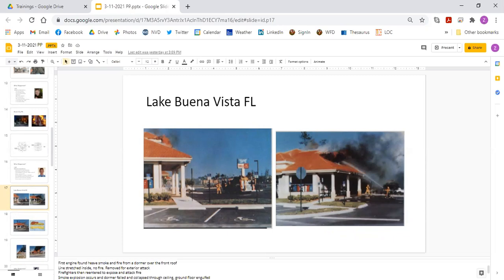They do that, and they re-enter the building to start exposing the fire that's in the attic, start pulling ceilings. Then while they're in there, a smoke explosion occurs, and this dormer fails and falls through the ceiling onto them on the first floor. There's 3 of them in there. They're trapped. One of them escapes.